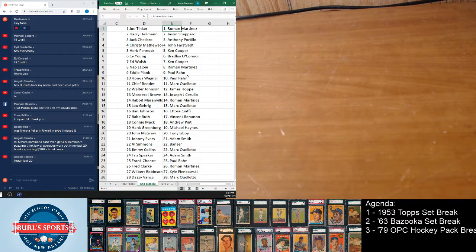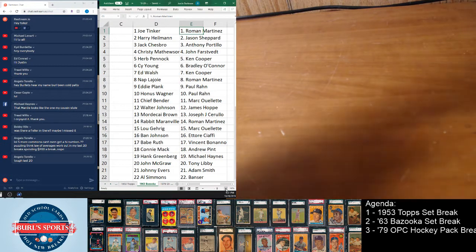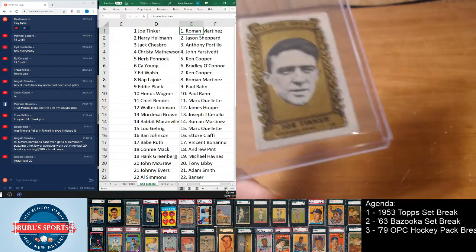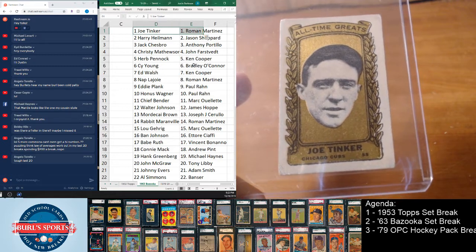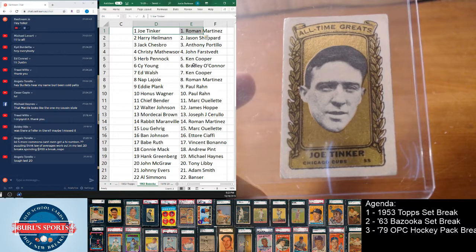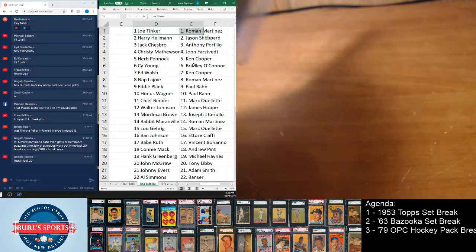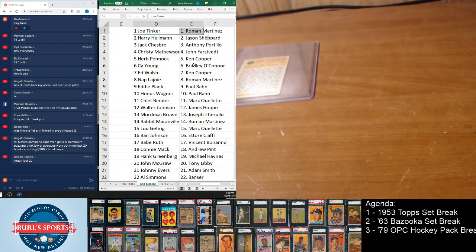So spot number 1, Joe Tinker. Make this a little bigger for us. Goes to Ramon Martinez. There's the Tinker. Look at Christy Matheson next. That goes to John Farstfelt.